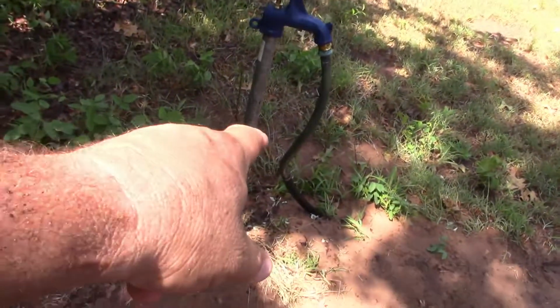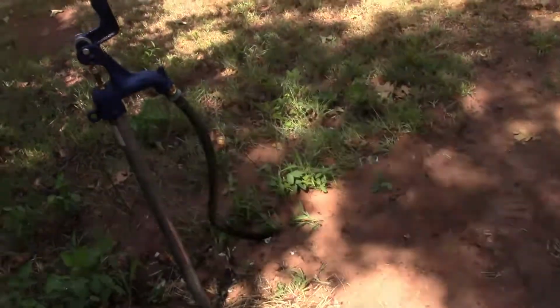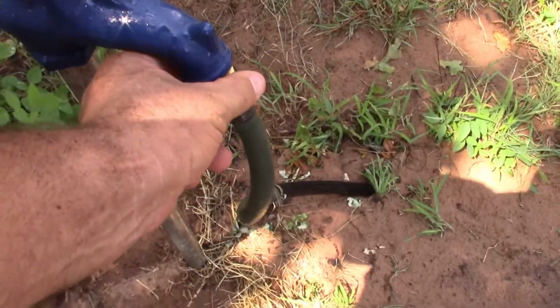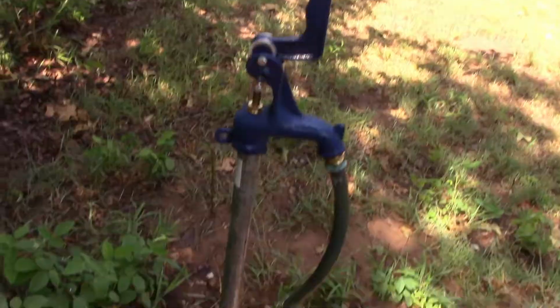I was able to take a garden hose and heat it up real good with a hair dryer, and squeeze it right over that nipple. So if I want, I can always just unscrew this as normal, and then put a garden hose on here if I want a garden hose out here for some reason. I have it set up both ways, and that's how the hydrant sets up.